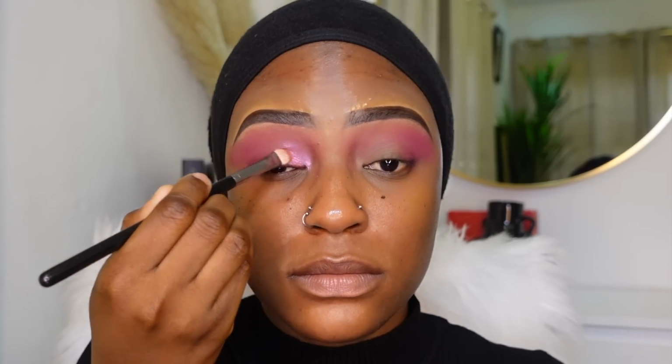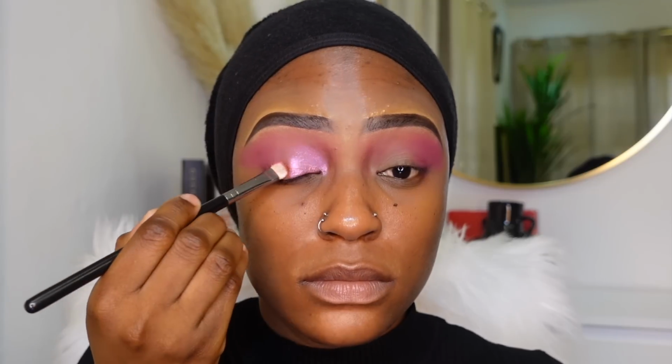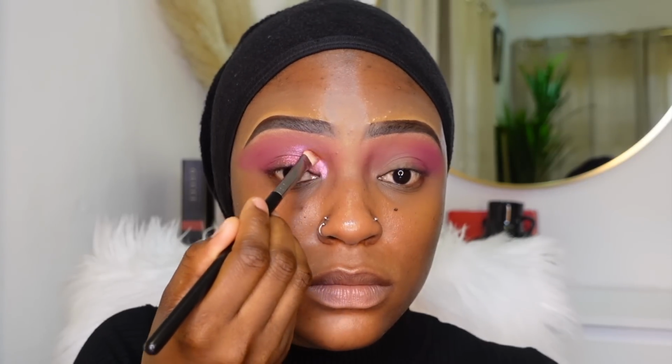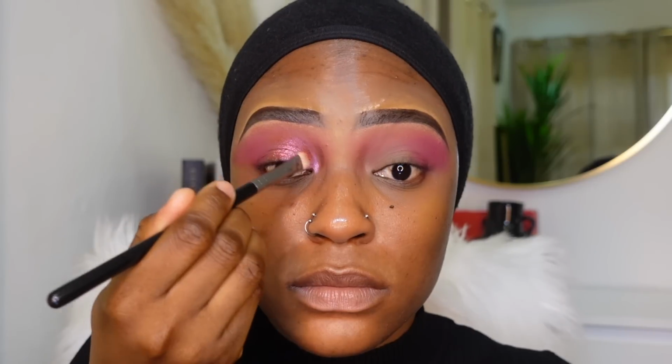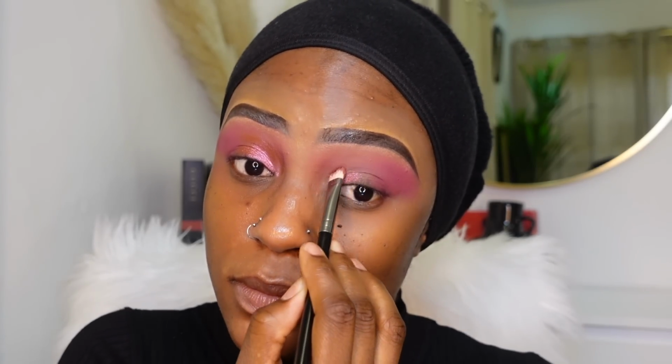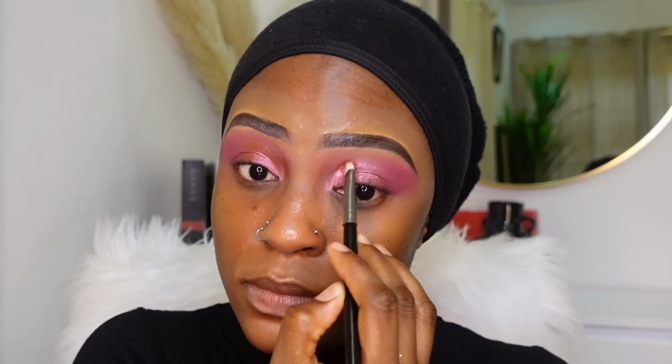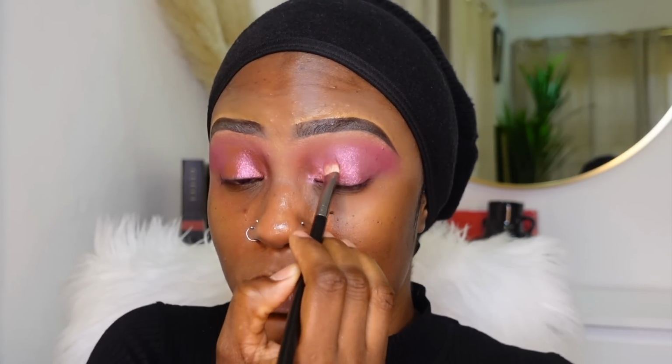Looks so good. I am obsessed with this color. It's so cute. Oh, I love it. So we're just putting it to the middle part of the eyes. I'm just going to go back in with this shade, the dark shade we used earlier, and then I'm gonna just smoke out the edges like so.